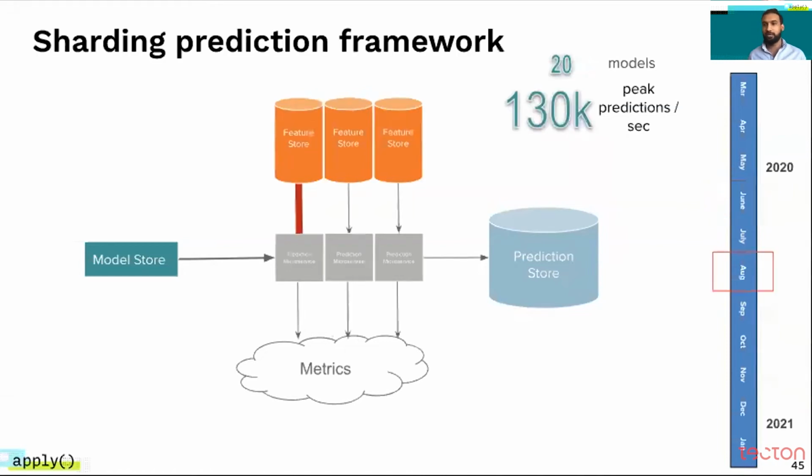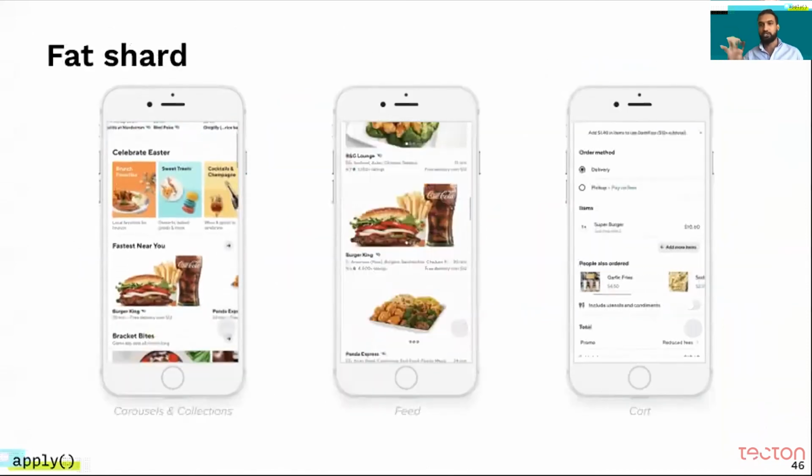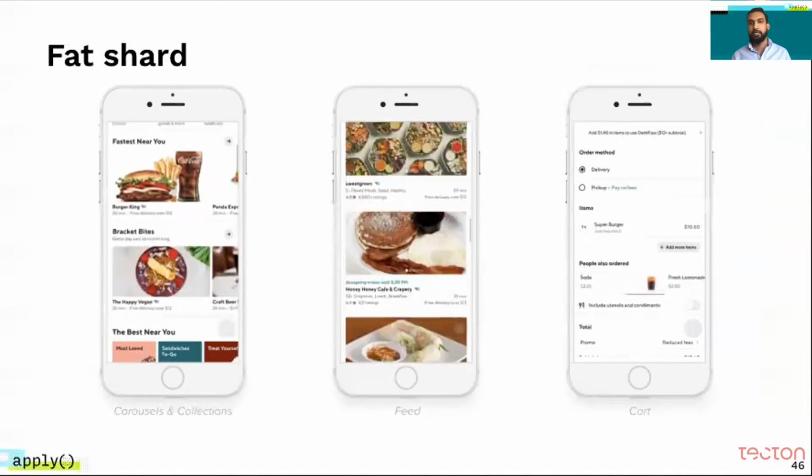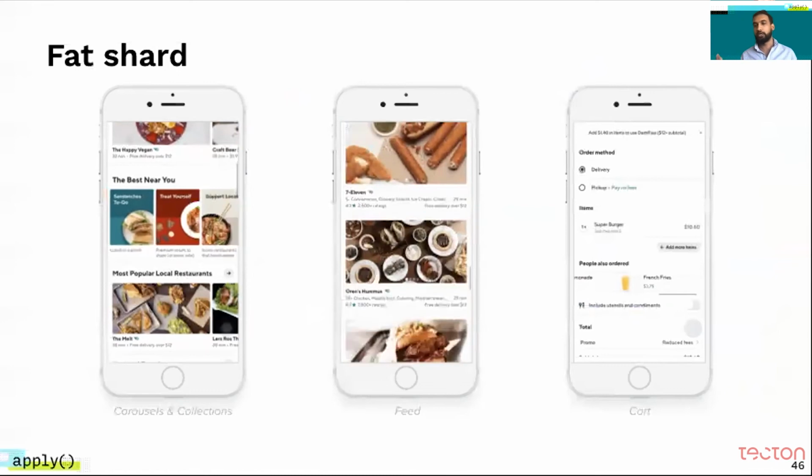We grew shards and we hit six figures in peak predictions per second. Also, our system layout now starts to look more like a model serving farm. Notice though that all this time there's this one shard which is taking more load than the others, the one with the red connections. That is what we call a fat shard, which is taking much more traffic than the others. Just take the case of recommendations for elaboration of how a fat shard could come into being.